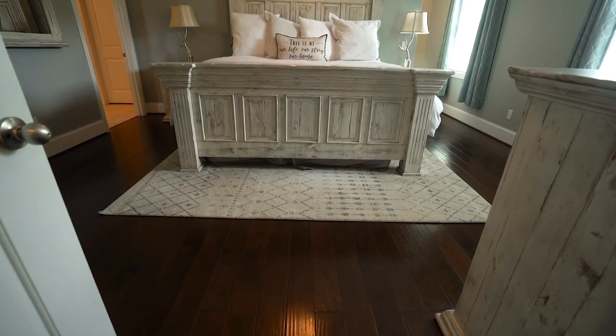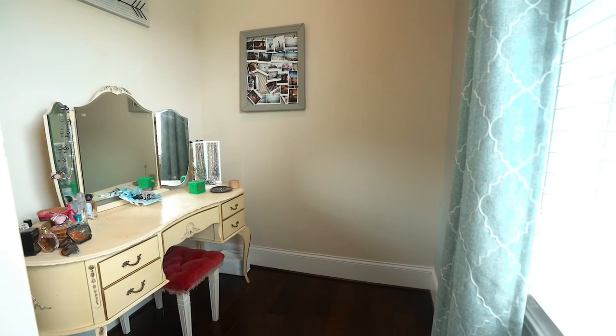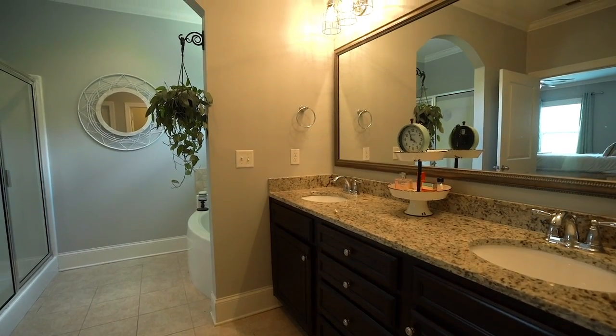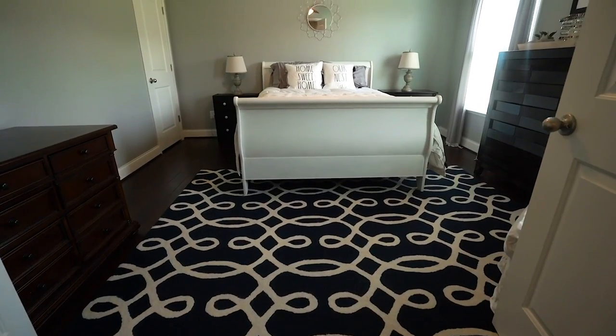First floor master suite offers his and her walk-in closets, built-in nook, separate shower, large tub, and double vanities. Upstairs, you will find 4 spacious bedrooms with walk-in closets and 2 full baths.